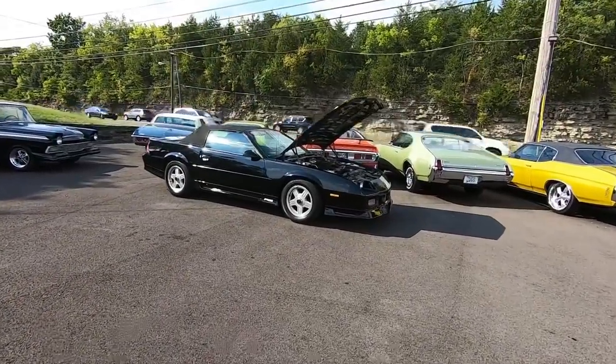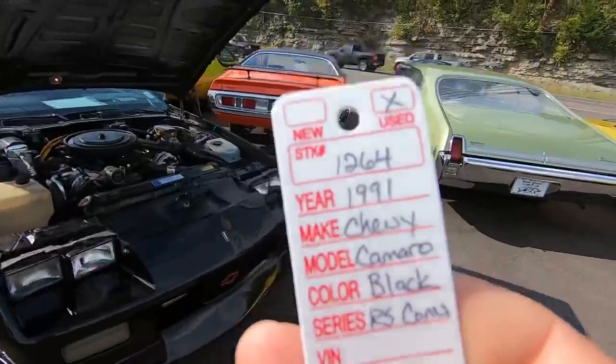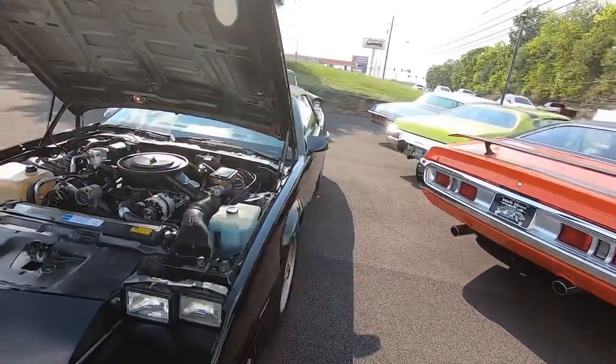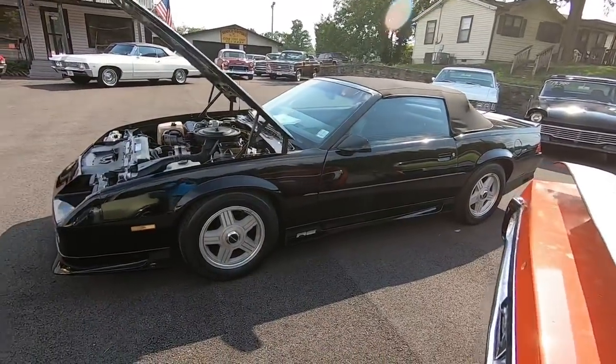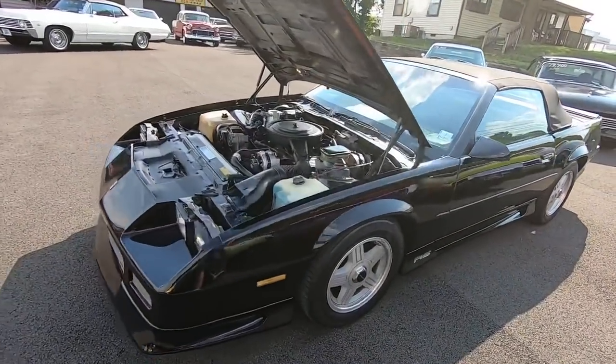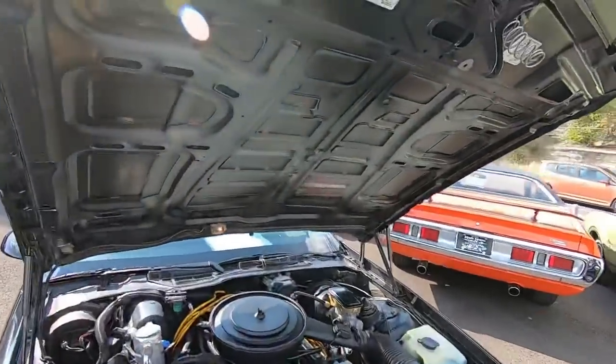Walking out. We're going for a ride today in a 1991 Camaro. This is an RS convertible. We're gonna take it down the road, check all the flaws that I can find so you know exactly what you're getting. I haven't started it up at all in the last 3 or 4 hours. We had it blocking our gate last night.